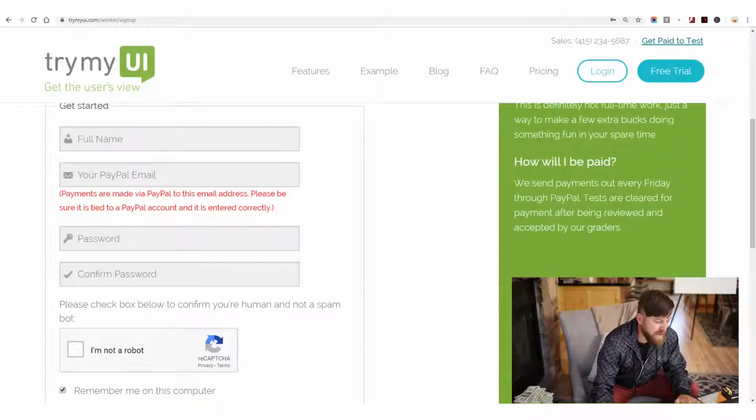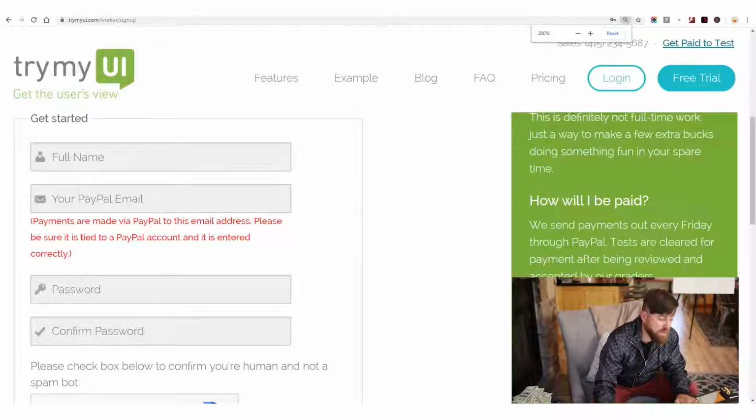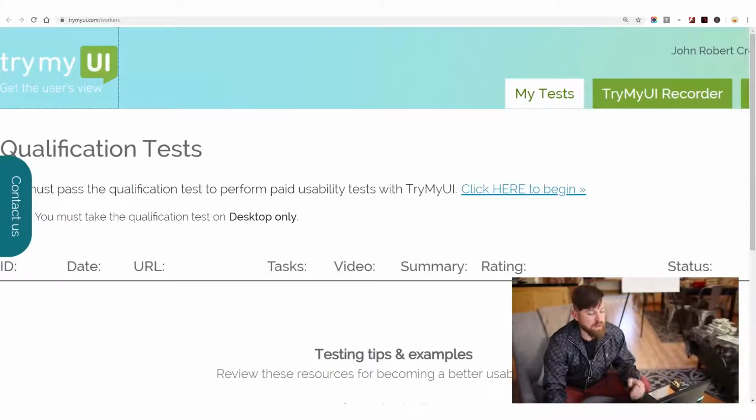Have fun doing it. You get paid via PayPal. So as you see right here, payments are made via PayPal. So you want to put in your correct PayPal email address. You can do this anywhere in the world, and as you see, it gets paid via PayPal. So let's go into how it actually works.